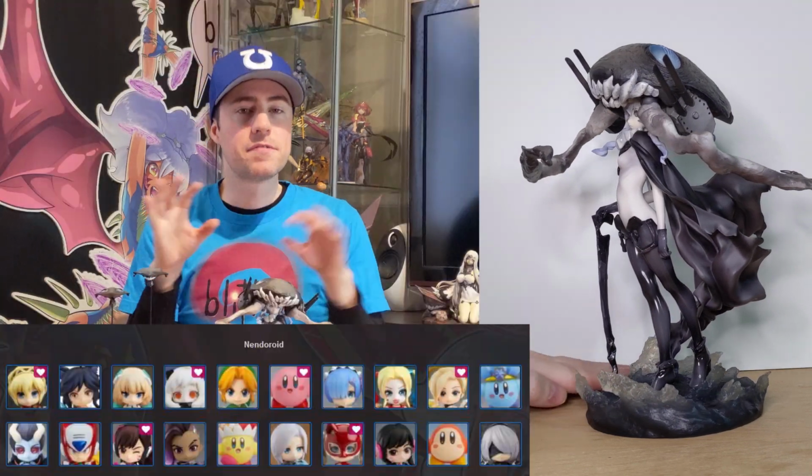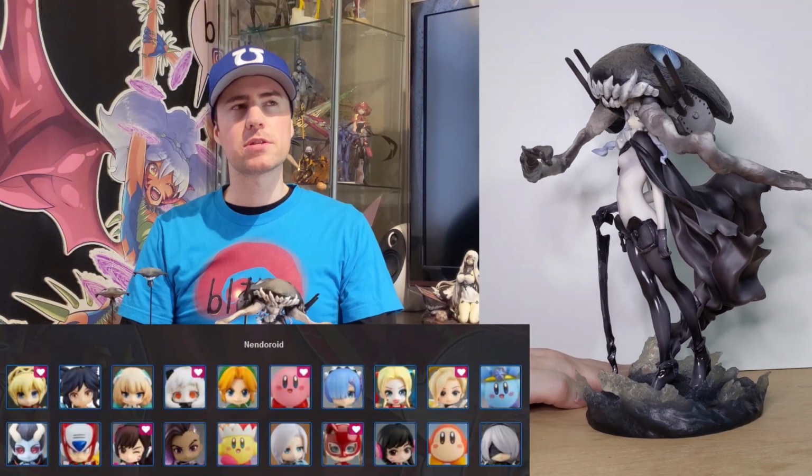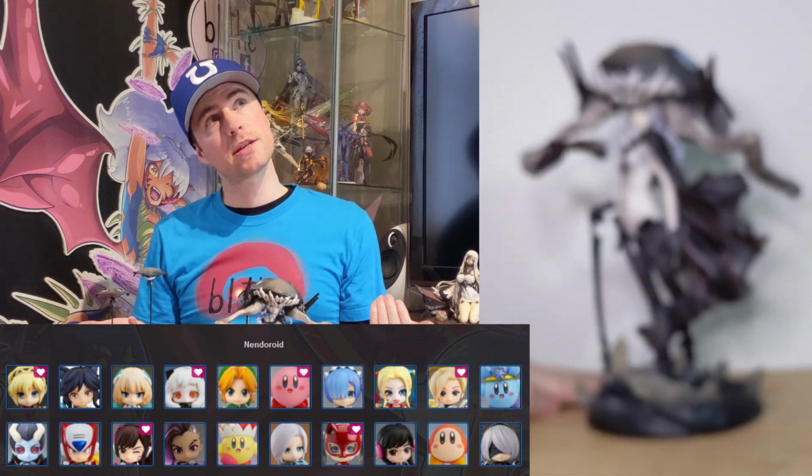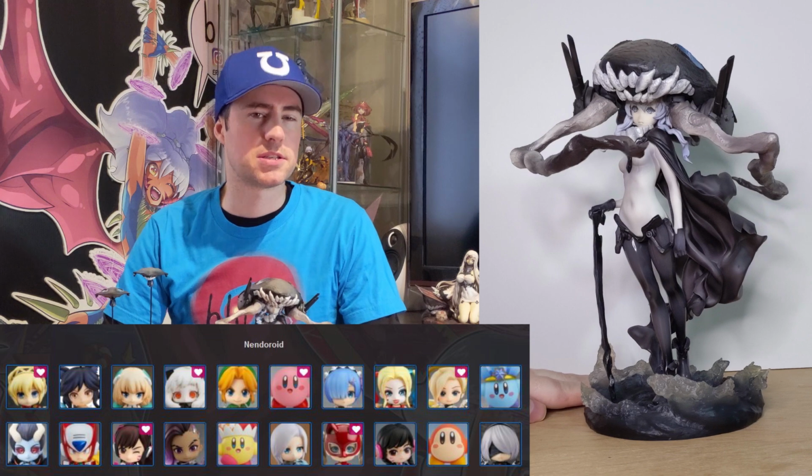Though back then, Goodsmile used to come out with so many epic scale figures. It was really awesome. I love Nendoroids, it's just, I feel like they focus too much on them. But at the same time, that's kind of low cost, low risk, high reward, so I understand their business model when pushing that, and when pushing things like Pop Up Parade.